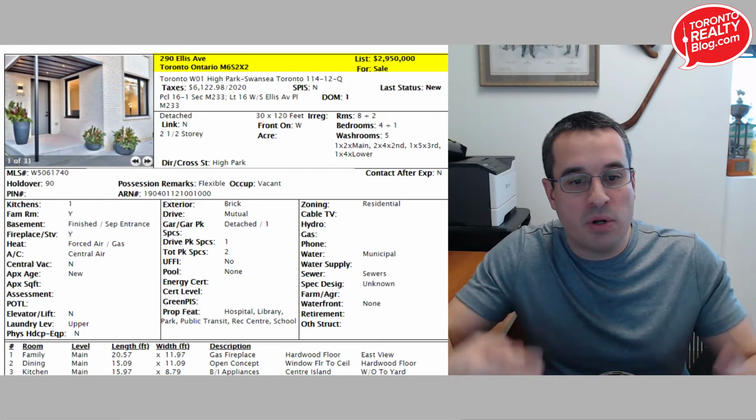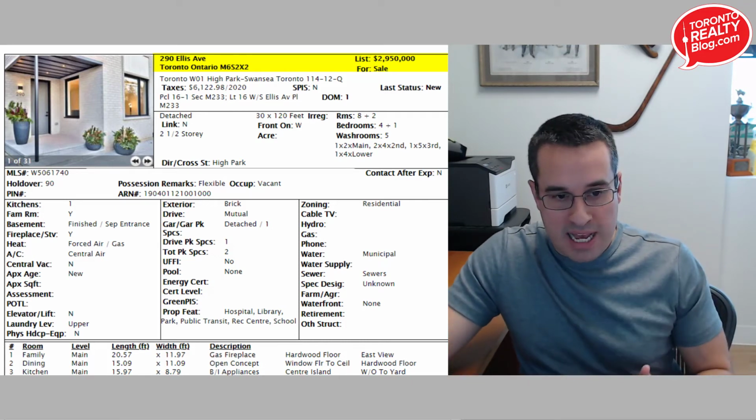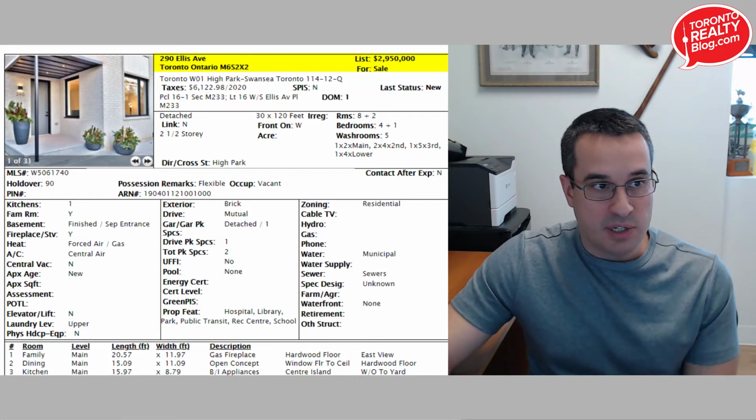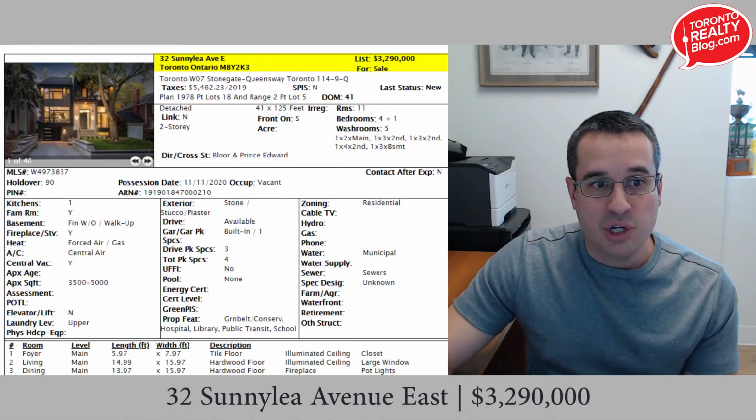So is that too modern? No, it's not. That's actually what I would call almost like a transitional style. Yes, it's modern, but it's not that ultra modern California style that we're accustomed to seeing. So let's go to the next two.